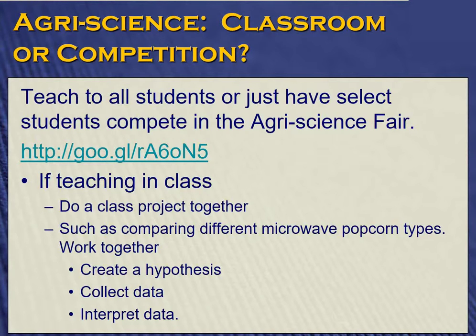and I do a real simple experiment involving different microwave popcorn, just so that they can learn how to correctly write a hypothesis, collect data, put that data into a chart, learn a little bit about Excel, and interpret that data. And I can do that in 1 or 2 class periods. It doesn't take a lot of time. And then from there, we start on that next step.